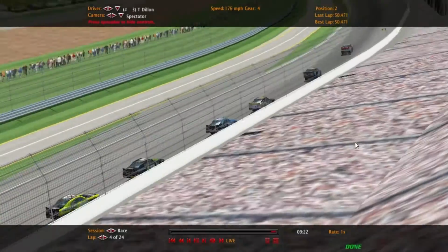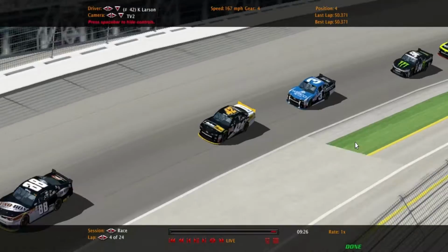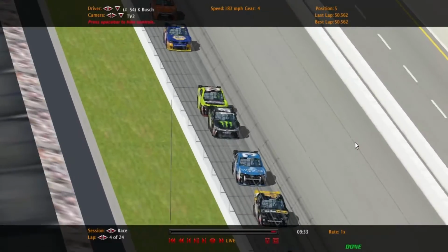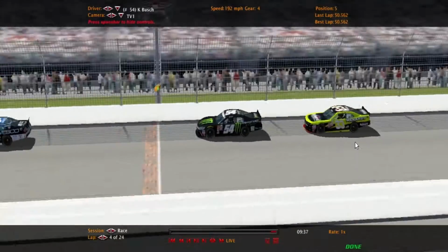Now Ty Dillon has fallen into 4th place as the 88 of Kevin Harvick and the 42 of Kyle Larson have gotten around the number 3 of Ty Dillon. And Kyle Busch and Paul Menard, 2 drivers right close nose to tail down the straightaway. Does Menard get a poll and move to the inside of the 54?